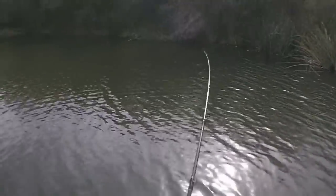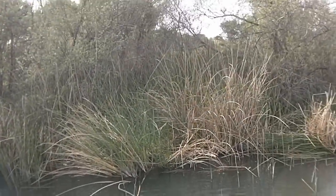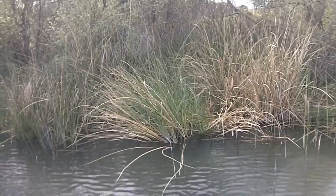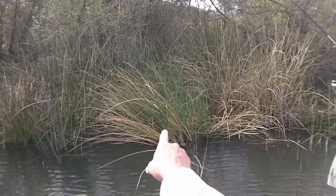Right where that one bit. And there he goes. Oh, that was great. Yeah, you can see him down there in that clear water. Oh, quick release. There's one. Got one? Look at that, guys. Way back in there. You still there? Oh yeah, he got one way back in there.